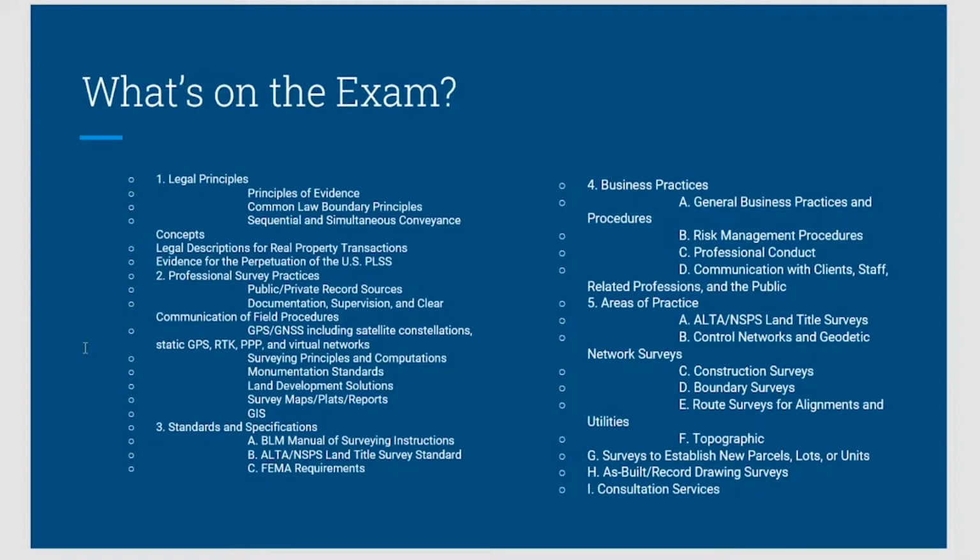Professional survey practices, of course, is going to cover your public and private record sources, documentation, supervision, clear communication, and field procedures. So this is just running and operating a business, your paperwork, who's in charge, who you work under or who works for you, and what their legal responsibilities are.